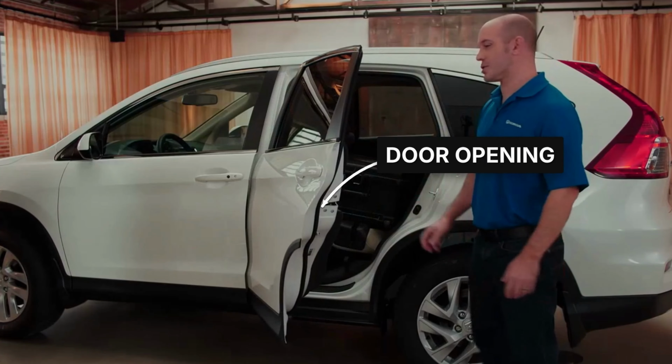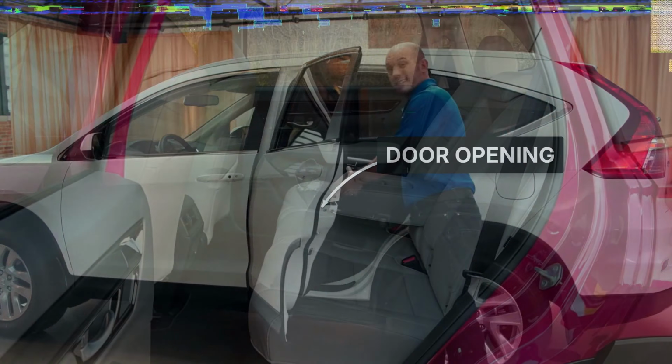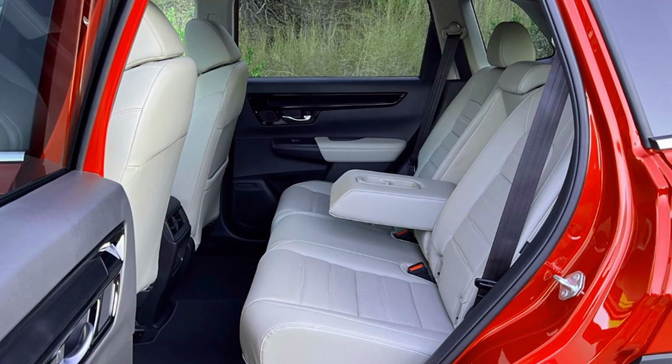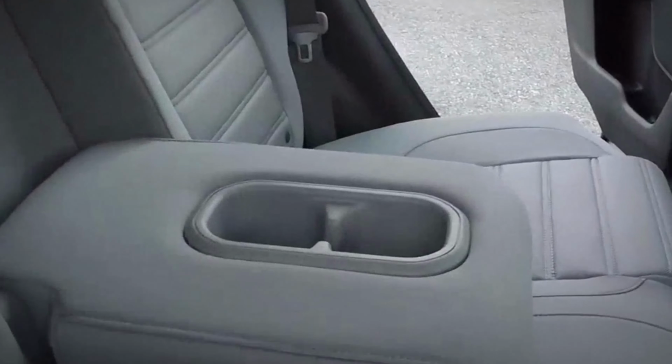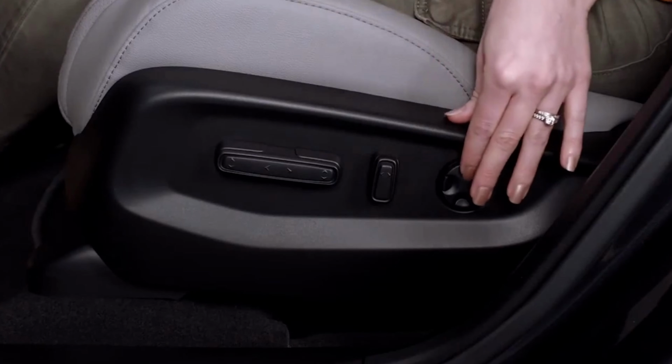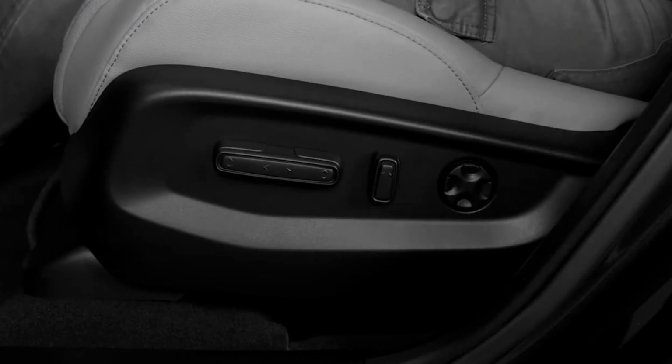Honda engineered the door openings to be both tall and wide. The B-pillar does not interfere with your shoulder when entering. There is a grab handle right where you need it. The seats provide enough bolstering to support your lower back without squeezing your hips.